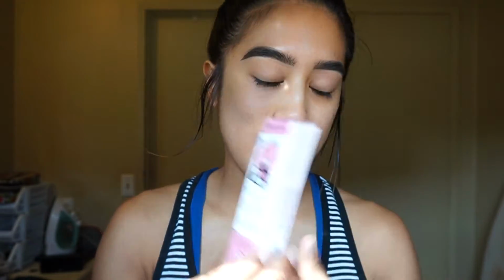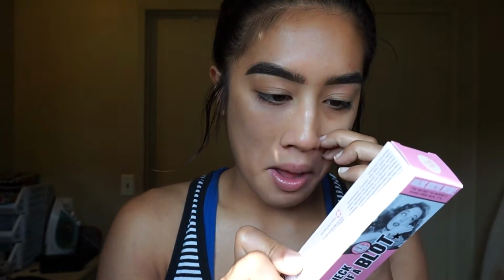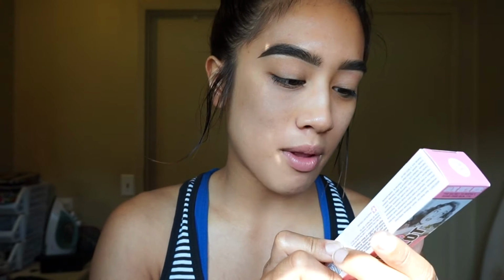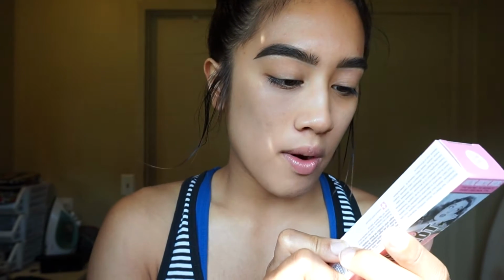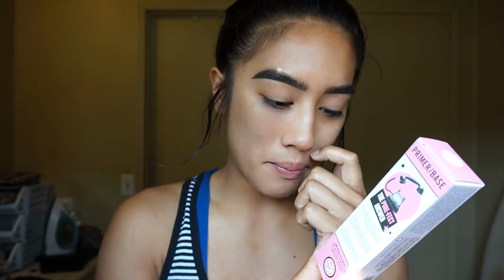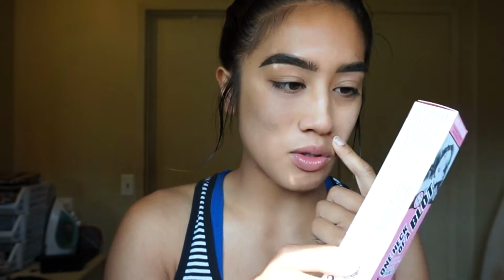And then the primer says the same thing, pore shrink, matte sphere technology. It says the perfect answer. Deploy a small squeeze of One Heck of a Blot primer on cleansed skin, wear it alone, under or over makeup, or dab on throughout the day for touch-ups. It says it instantly diminishes the appearance of pores, controls shine for 12 hours, makes your makeup last longer, hides imperfections, evens out skin tone, reduces the appearance of redness, and leaves you good to glow, so your skin looks flawless, absolutely flawless.